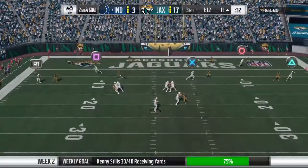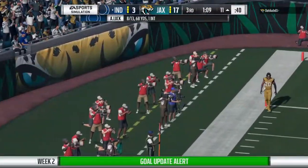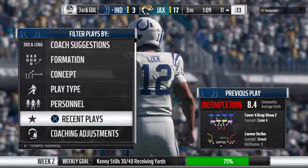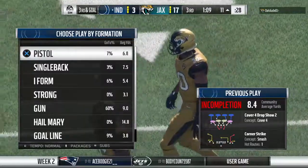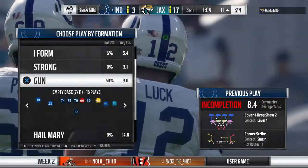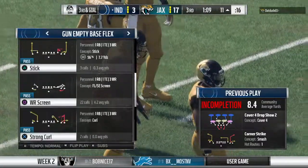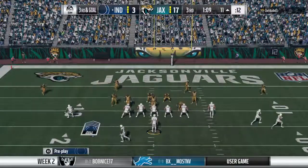Now Luck, forced out to his left. And he just chucked that one out of bounds, out of everyone's reach. Maybe a wise call not to take a sack in this part of the field. It brings up third down. Gotta figure this is one they need here on 3rd and goal.